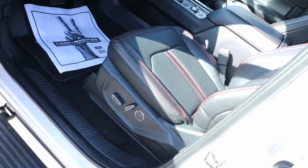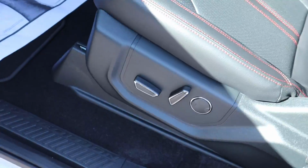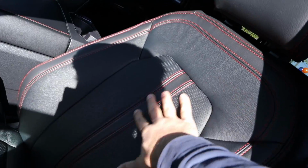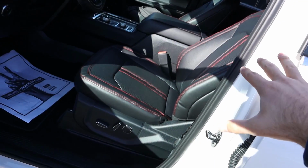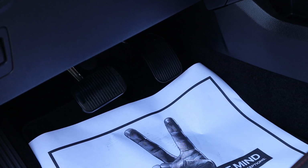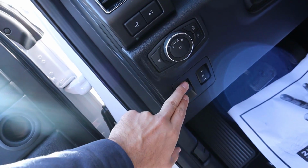And then if we look at the seats here in the front, you can see obviously that they are fully power adjustable. We can see the overall design on the seats. Tons of that little red stitching in them, and again, not as soft as what's in the Navigator, which we'll see in just a moment. And then you can see the pedal layout just down below at the bottom right there. And then these are your power adjustable pedals right here, your parking brake.